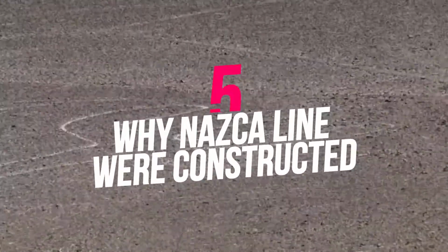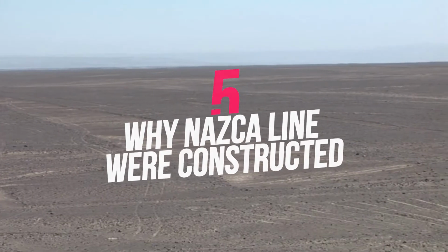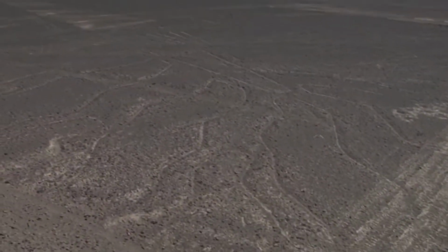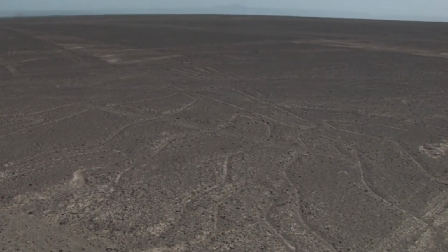Number 5. Why were the Nazca Lines in Peru constructed? Why the lines were constructed is more difficult to answer, especially considering that the authors were unable to see their work in its entirety without any sort of aerial perspective.